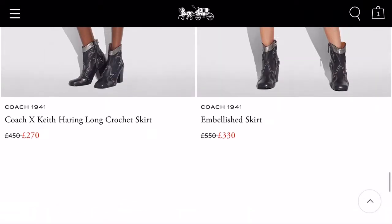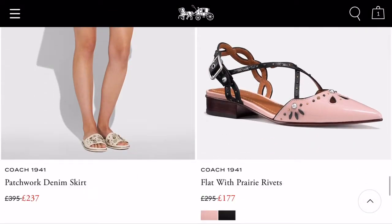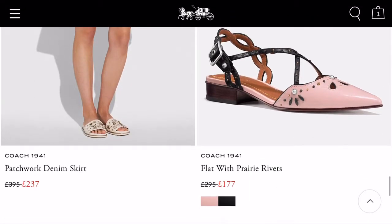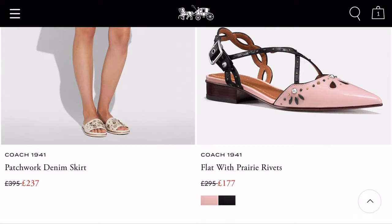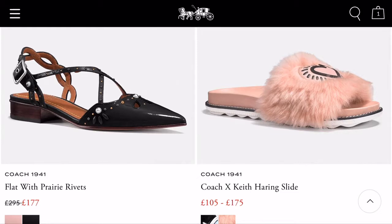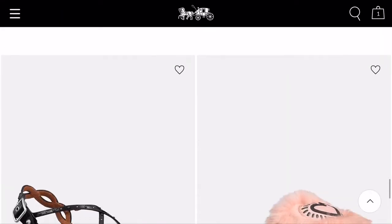Not so keen on these skirts. Oh, this is nice, the denim skirt. But I think that's slightly expensive. These shoes are really nice, the flats. I think they'll really complement any dress or even when you wear shorts. I think the black is slightly nicer than the pink with black.